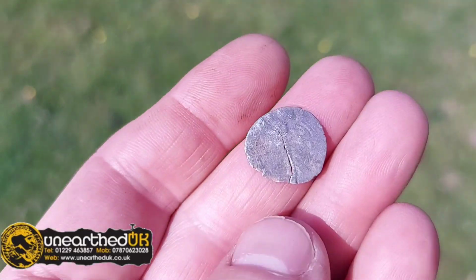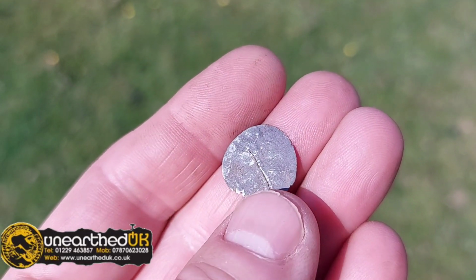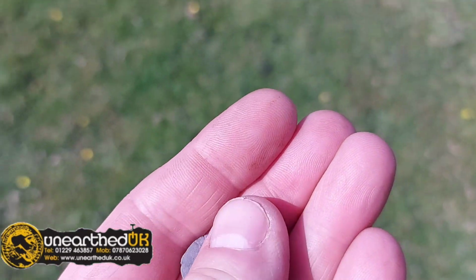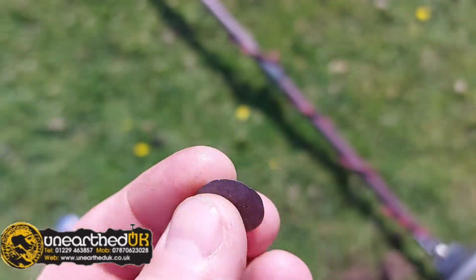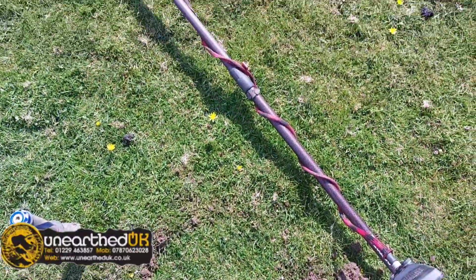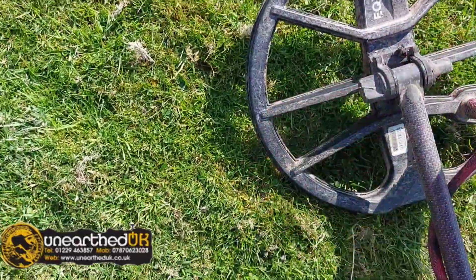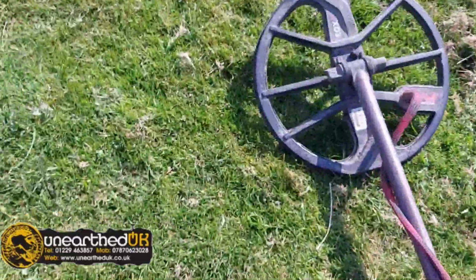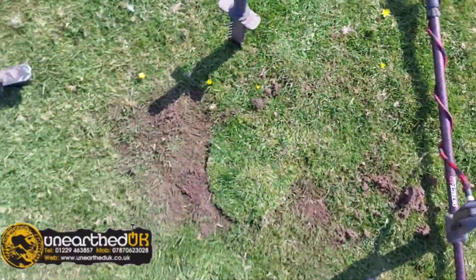Okay, so Hazel's just had another hammered. Can't see any detail on it. It's got a crack right through the middle. Well, I just wanted to show you that it actually comes over at 6 on the Equinox. So you've got to dig them low numbers or you're going to miss them hammered if you don't dig them low numbers.